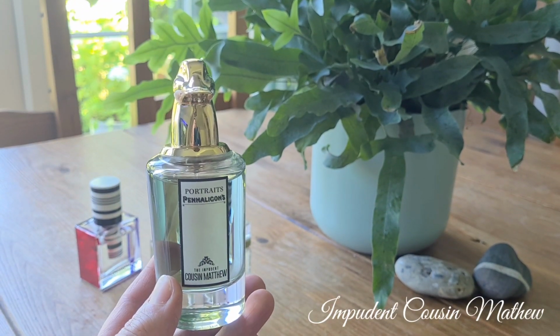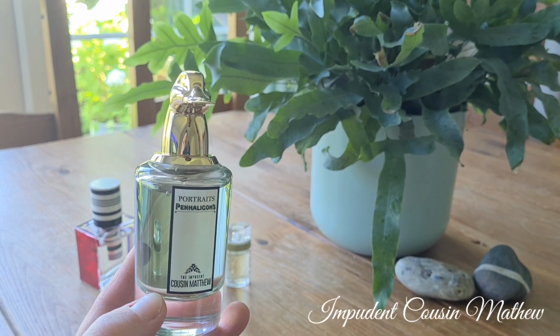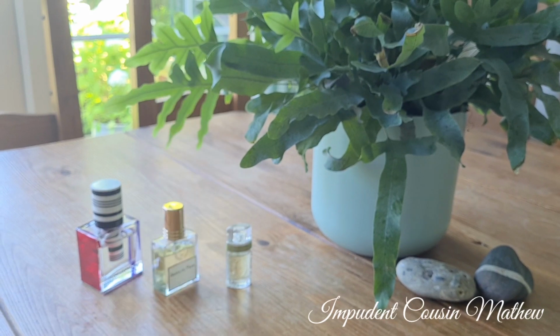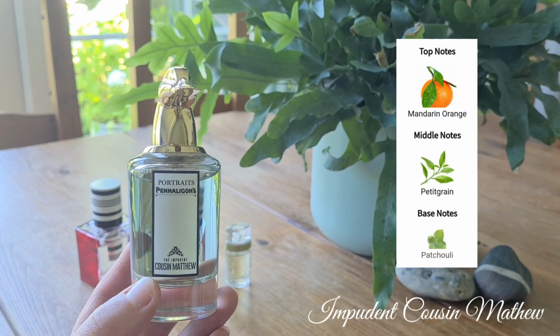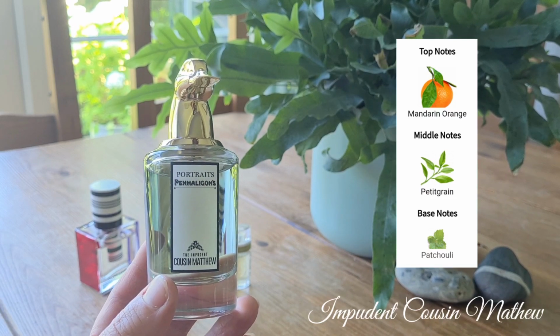I think it's petitgrain, mandarin, and possibly musk. It's quite a straightforward, simple scent. It's refreshing. It's quite watery, but it's very much this petitgrain note. It's like a woody, dark green scent. Petitgrain obviously shares many characteristics with neroli, but I find the petitgrain is a slightly woodier scent. It goes slightly more woody.